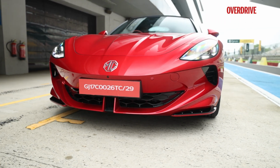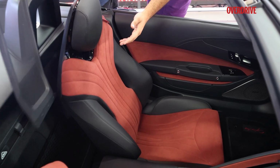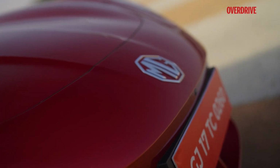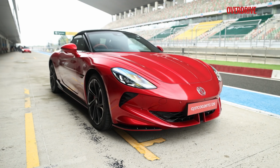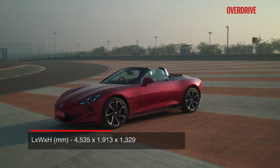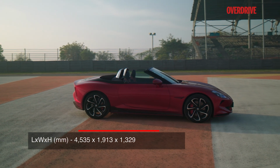The front doesn't really hold anything, but you also get a small recess behind the seats for small items, so there's enough luggage space in the MG. MG has managed to create the traditional roadster dimensions with the Cyberster and gotten its footprint right. You have the long nose and short rear proportions well executed.